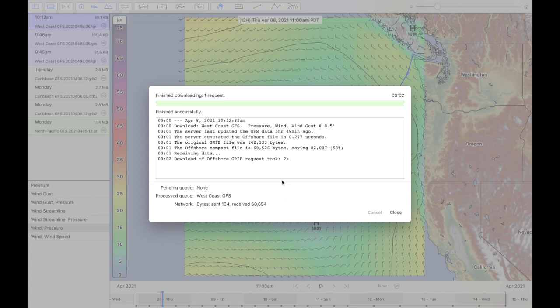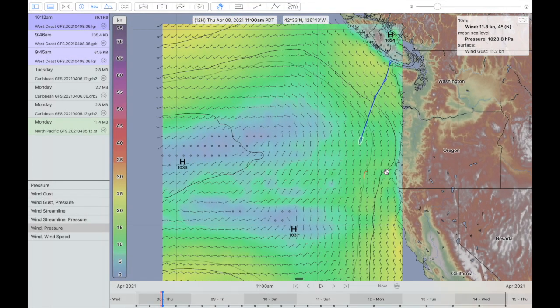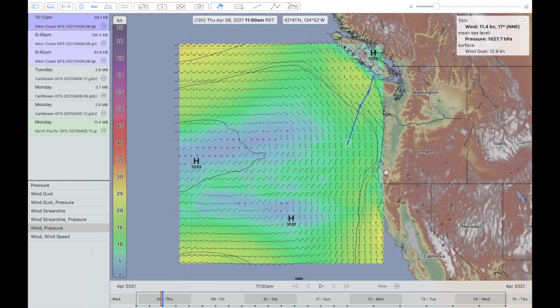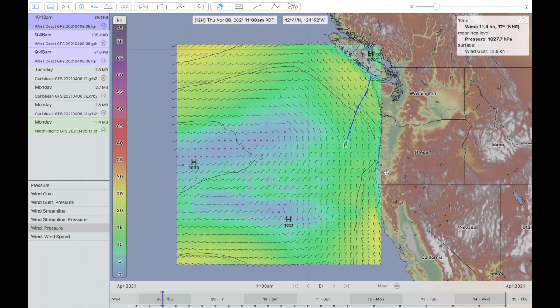But this example did go through all of the offshore data system. It spoke to the LuckGrib server cluster on the port assigned to offshore data. So we'll close this window now, and there's the new weather data file. At this point I think I'll switch over to the iPad and do a short demo there.